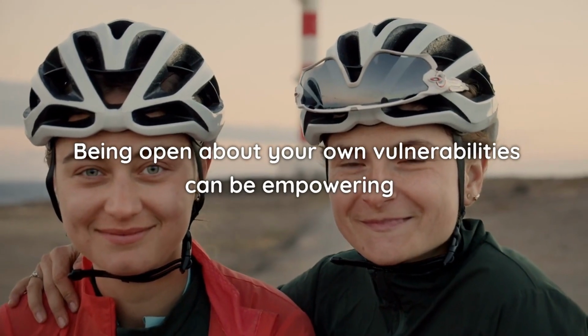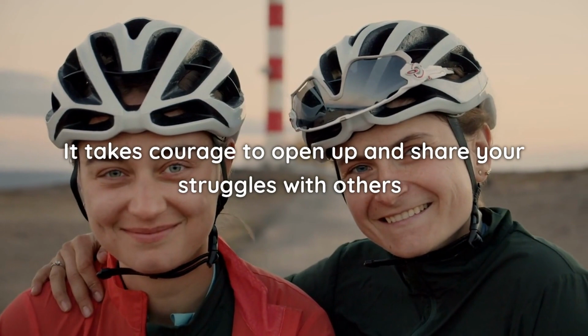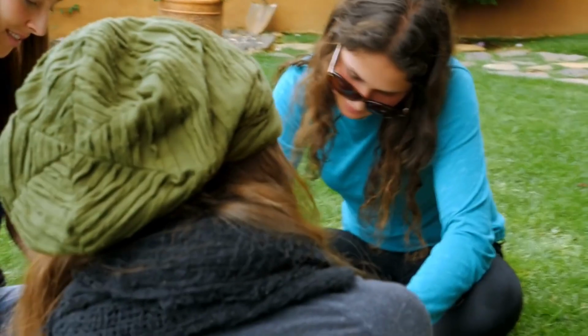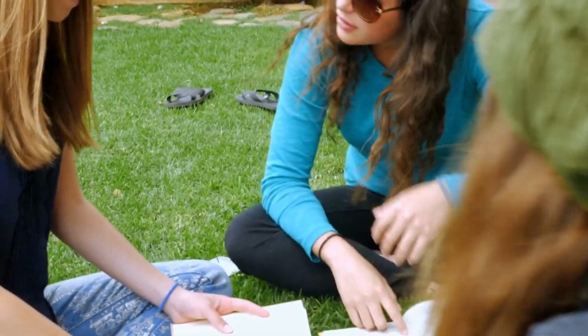Moreover, being open about your own vulnerabilities can be empowering. It takes courage to open up and share your struggles with others. When you do, it can help you feel less alone and more understood. It can also give you the opportunity to learn from others who may have gone through similar experiences.